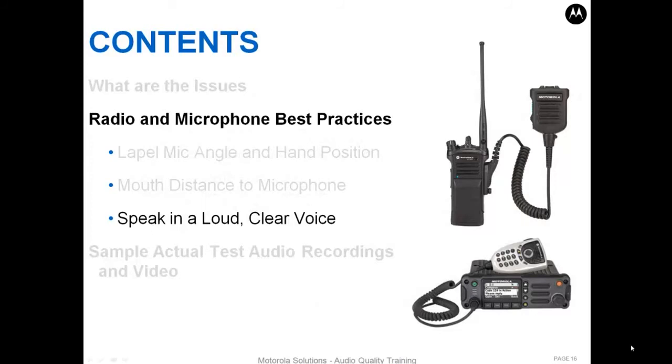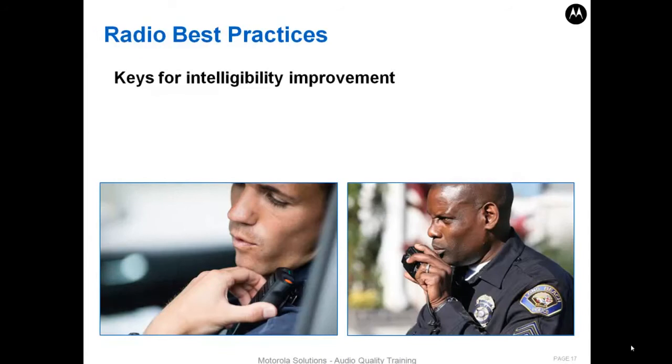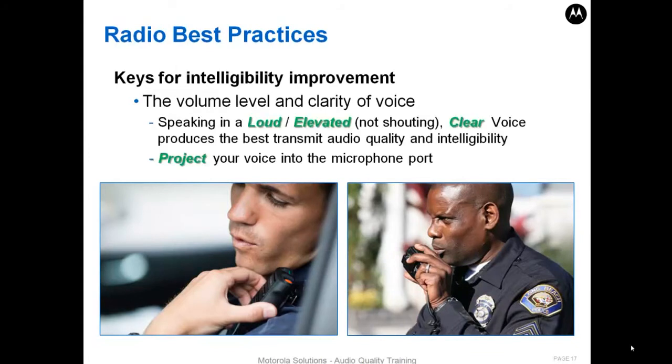The last part of radio microphone best practices is speaking in a loud, clear voice. So a key for intelligible improvement is to make sure that you focus on the volume and clarity of the voice. You want to speak in a loud, elevated, but not necessarily shouting, clear voice, which will help produce the best transmit audio quality and intelligibility. This means projecting your voice into the microphone port.